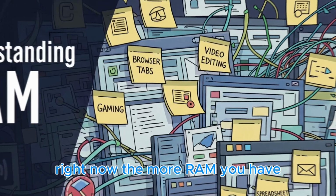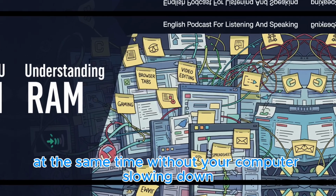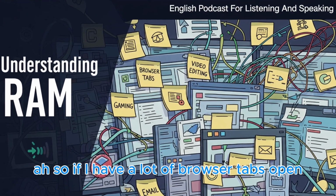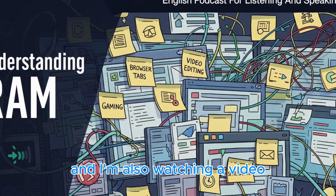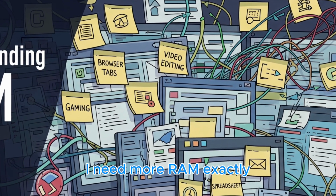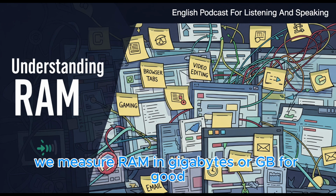The more RAM you have, the more applications you can run smoothly at the same time without your computer slowing down. So if I have a lot of browser tabs open and I'm also watching a video and working on a document, I need more RAM? Exactly. If you're a multitasker, you need more RAM. We measure RAM in gigabytes, or GB.